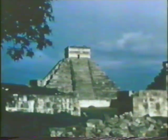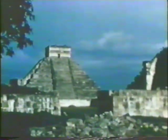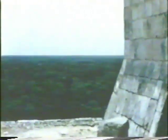One of them, Chichen Itza, in northern Yucatan, has been partially restored. And here we get some hint of the extent and the original magnificence of a Maya city. From the top of this 100-foot pyramid, we see the group of the thousand columns, the Temple of the Warriors, and the flat jungle beyond. The group of the thousand columns was once roofed over with arches.